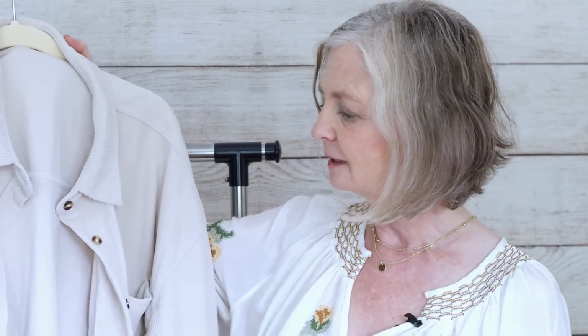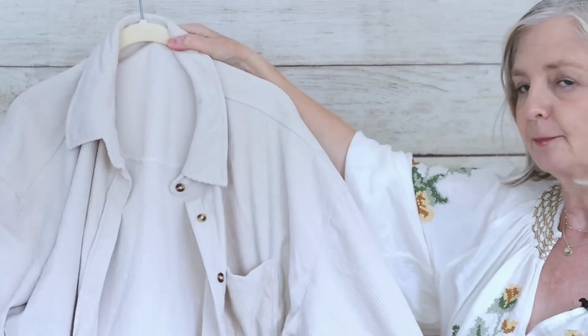Another idea for a layering item would be an overshirt, you know, a thick shirt that is designed to be a shirt jacket. And this one's corduroy, ivory, pockets here, buttons down, but you don't button it up, you just wear it loose over the top of a t-shirt. That's a useful item, I reckon, and the colour is right for the palette I've put together for September.